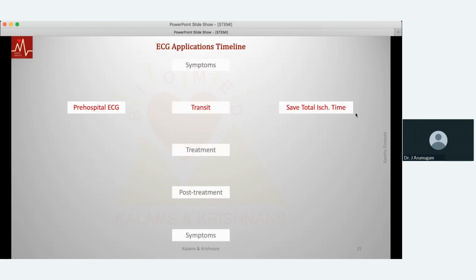And of course, before we finish, with pre-hospital ECG, you could reduce total ischemic time, which is the most important factor, and eventually improve treatment, give appropriate treatment, and all that. This happens during transit. Can a person get to the right place as soon as possible? Make a decision with pre-hospital ECG, take them, and also give appropriate people thrombolysis. That also can be done with a pre-hospital ECG.